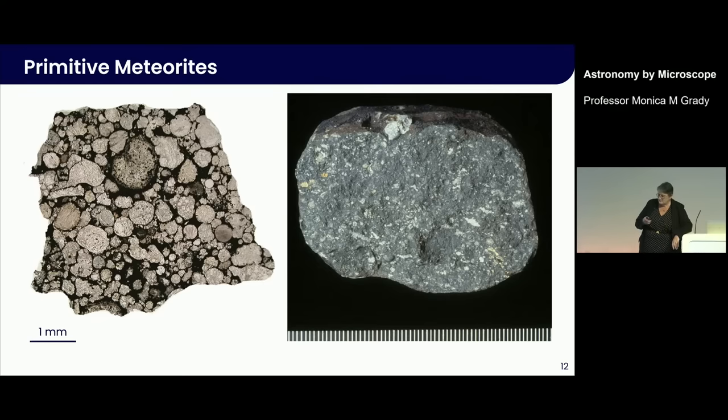So this is a hand specimen. It's a chunk about the size of my fist, and it's from an asteroid which has got some carbon in it, and not a huge amount. It's a meteorite which is called Allende. Now, what we do with meteorites when we want to look at them with a microscope is the first thing we do is we saw a bit off them, all right?